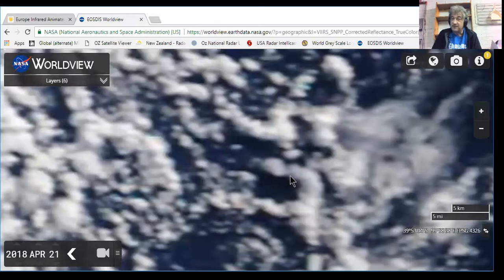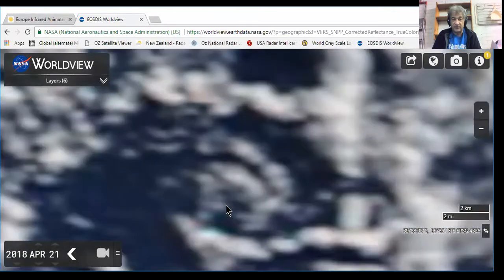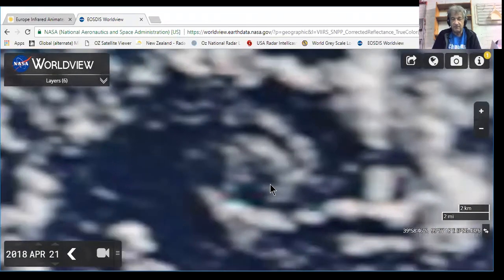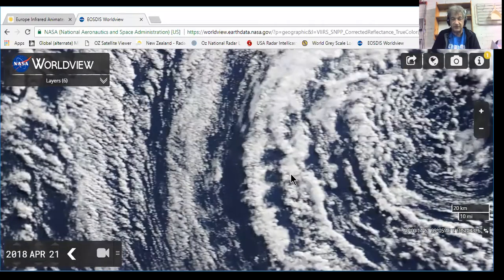Squares. This is our weather. This is supposed to be a storm that's spinning. That might clear up that one. What's this square here? A square. This is geoengineering. Now, just gonna zoom around now. I don't know where I'm gonna end up.